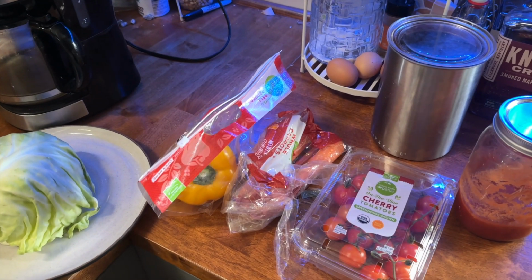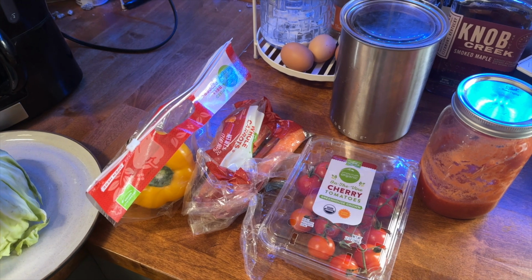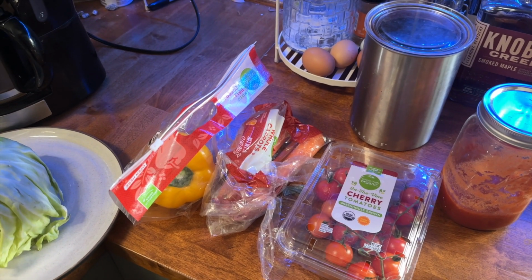It's going to be really easy. I'm just going to chop all of this up and put some cooked ground beef in there, some beans, and I don't know, something else, maybe some potatoes.